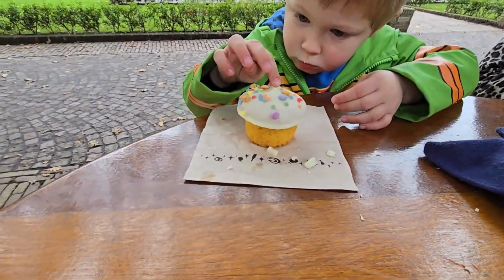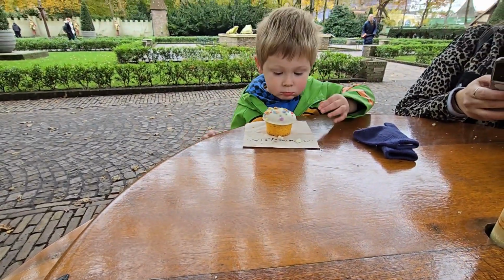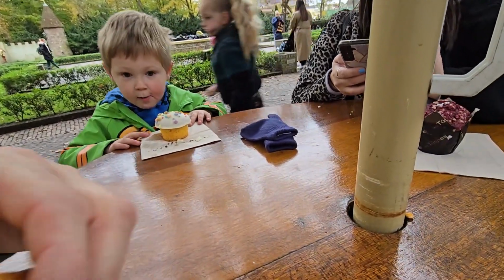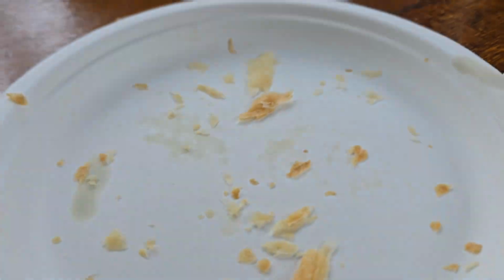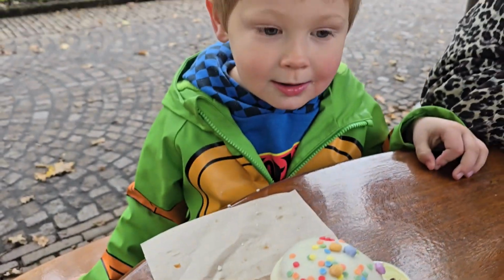Are you eating it? Is it nice? Do you want some sausage roll as well? Do you want me to save you a bit of sausage roll? Yeah, for me. Okay. Just hot so. My sausage roll is gone. My half of it. Albie's still got half.